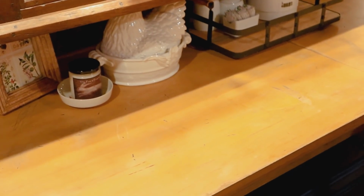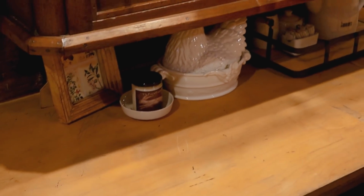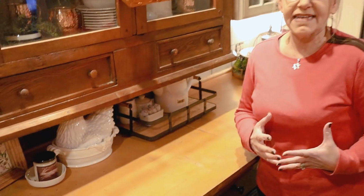Now, I wouldn't want everything in my home distressed and beat up, just 90% of it. No, but I feel like you need a mix. Like, if you're going to go distressing this hard, I feel like you need some clean, crisp pieces as well, and it kind of ties it all together.